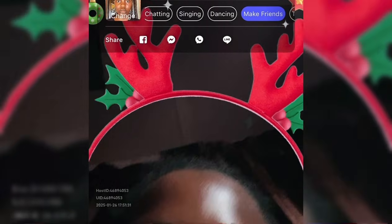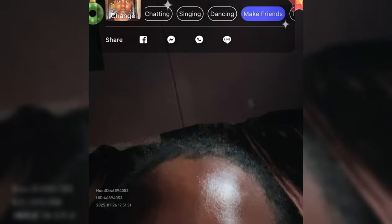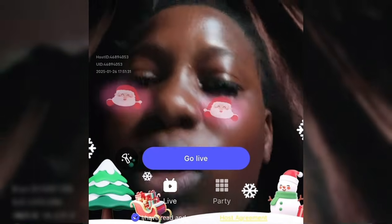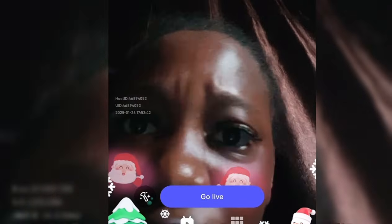Okay, then you'll be asked to agree to their terms and conditions. Can you see it below here? Below here, this blue tick, agree to their terms and conditions. Then you click on go live. Because I'm making a video, I will not be able to go live because it will mute this audio.